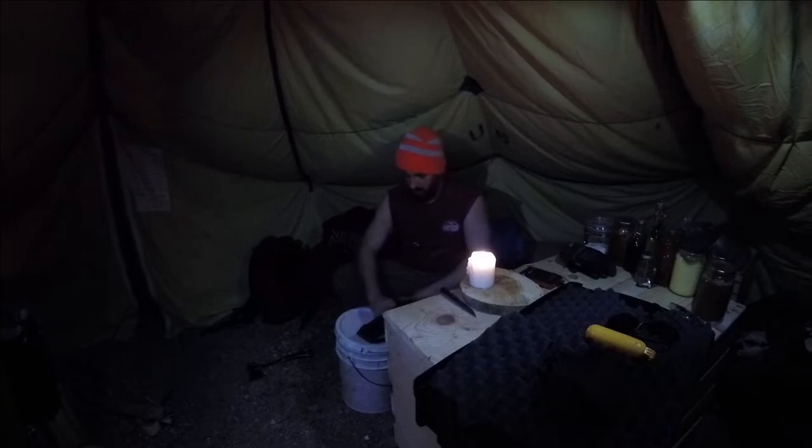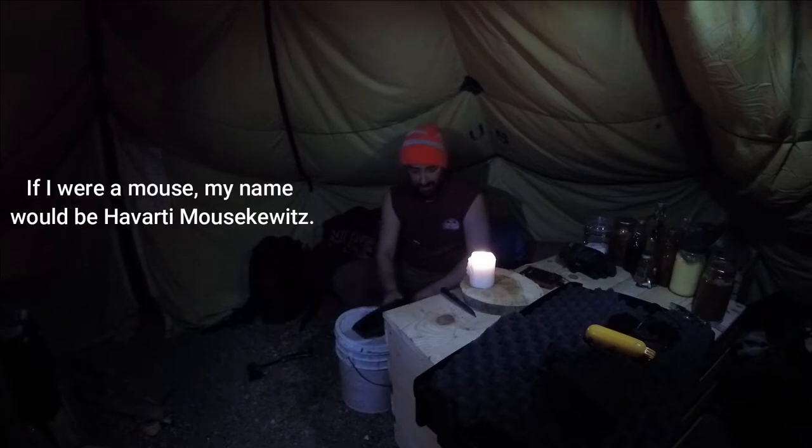Cabbage, sausage. I couldn't resist this if I was a mouse. I'm not a mouse and I can't resist it. It's gotta work.